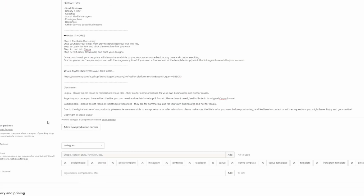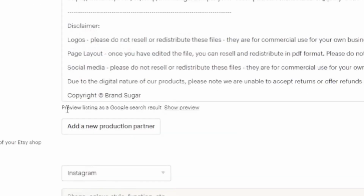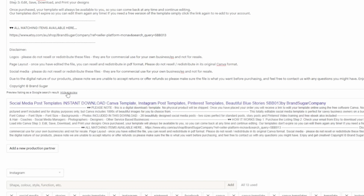And if you scroll down here, it's important to have a look at this as well. So preview listing as a Google search result. If you hit that, it's going to show you how Google, so not Etsy, Google is actually going to look at your product. Now, Etsy does pay on Google to have its products advertised, so it's important to make sure that all of this is friendly. You have lots of keywords in here and it's all relevant, so that if someone is looking for something in Google, there's a high chance that your product is pulled up either through the Google ads that Etsy pays for or just organically.